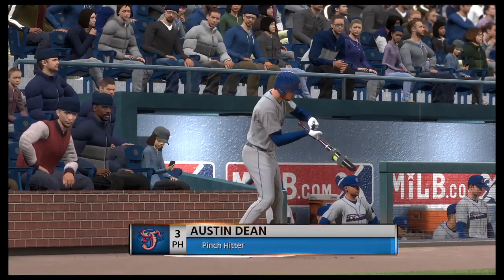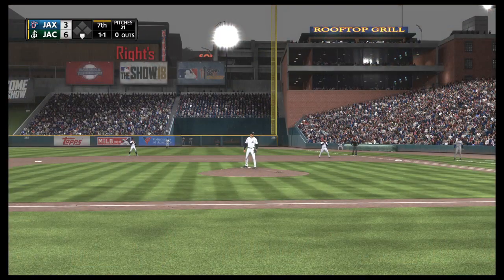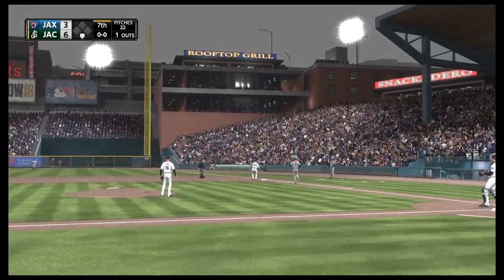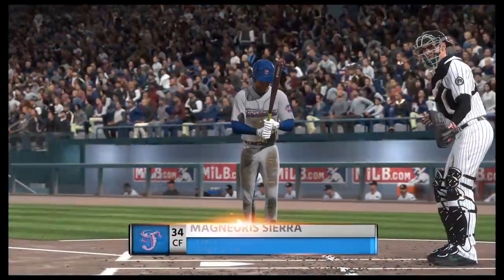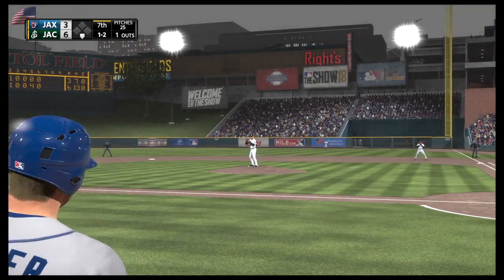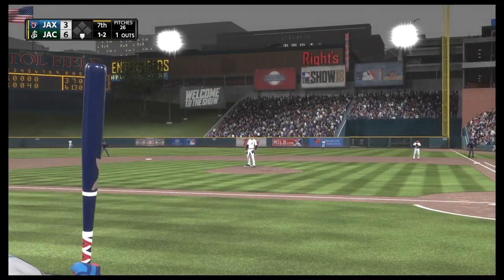Austin Dean is up off the bench as he'll pinch hit here to start inning number 7. This one's down to third. He's got it. And the throw to first is in time, so the leadoff man is gone to start inning number 7. Digging in and looking for more, Magneuris Sierra. He steps in off a base hit in his last at-bat. Bases are empty, 1 man out. A swing and a shot hit down the corner. And that's going to wind up hooking just a bit foul, so a missed opportunity there.